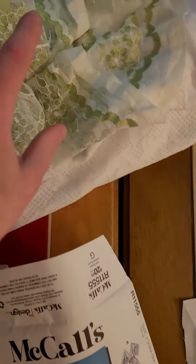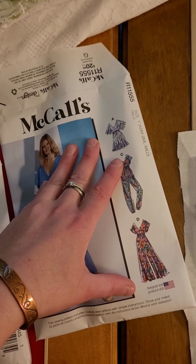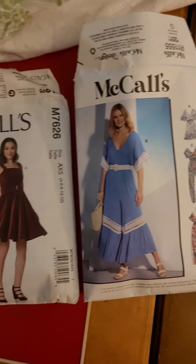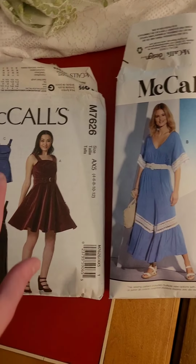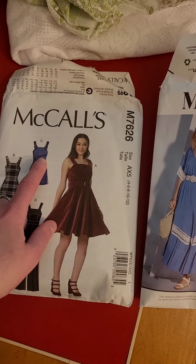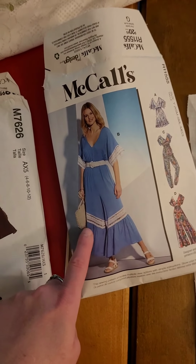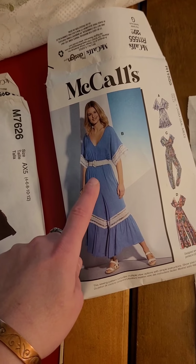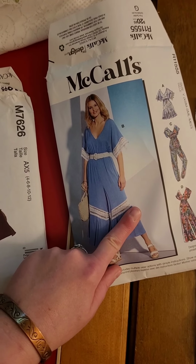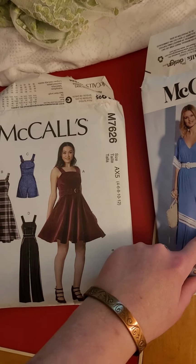So we've got M7626 and 11555 patterns. Together, these two patterns, if I take the bodice from 7626 and put it on the bodice for view B minus the leg ruffle, I should have something that looks like an Edwardian pair of combinations.